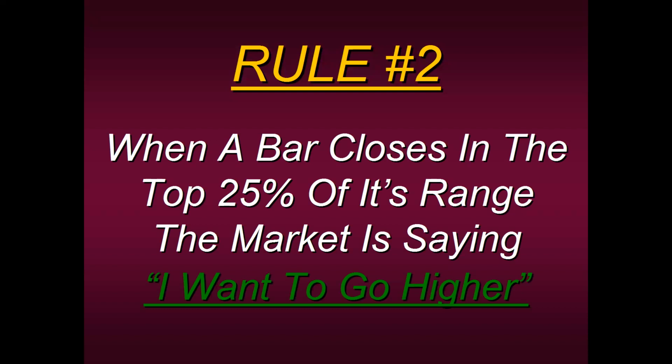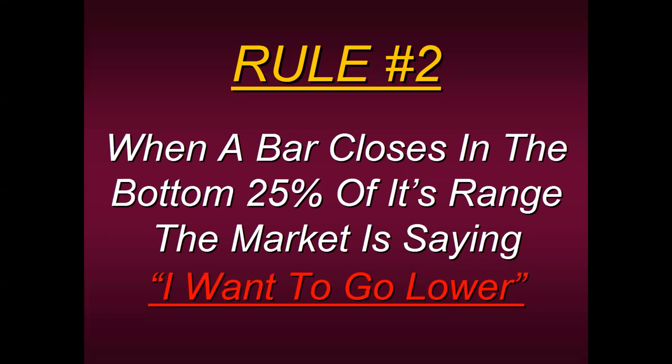When a bar closes in the top 25%, the top quarter of its range, the market, not some guy on TV, not even some guy on a webinar, the market is saying, I want to go higher on the short term. Conversely, when a bar closes in the bottom quarter, in the bottom 25% of its range, the market, not me, not some indicator, the market is saying, I want to go lower. See how simple this is?